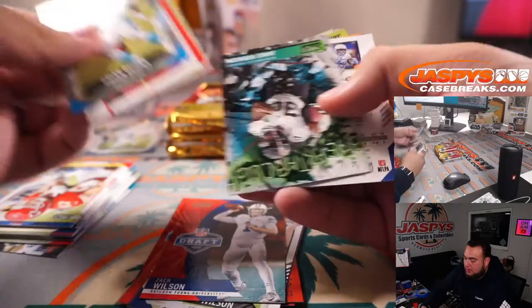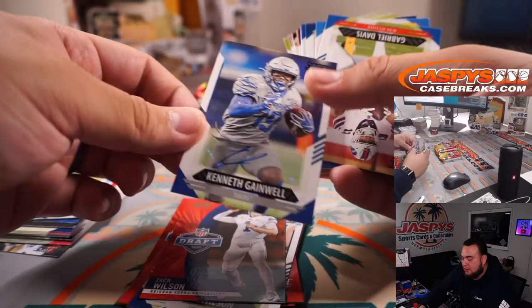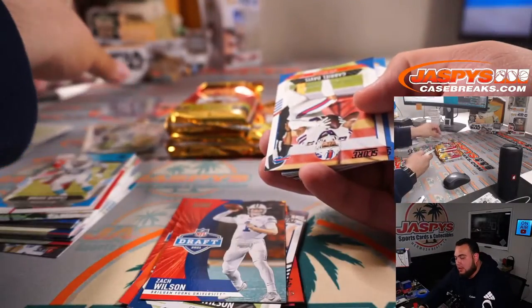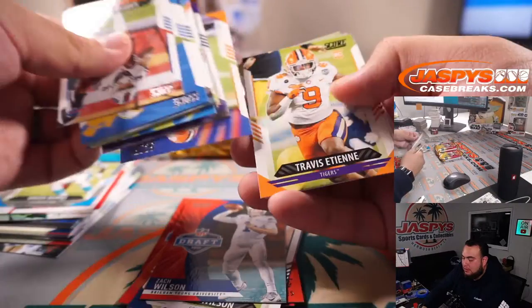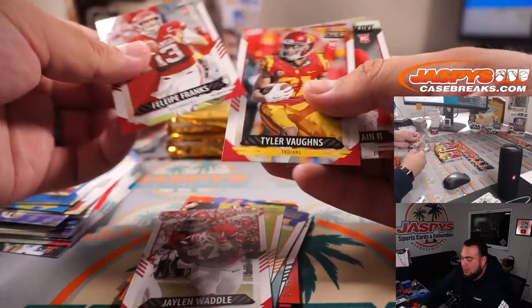Brian Burns and Kenneth Gainwell. It's a new Philadelphia Eagle right there. Maybe a great out of the backfield catching running back right there. Trevor Lawrence, Travis Etienne, Jalen Waddle.